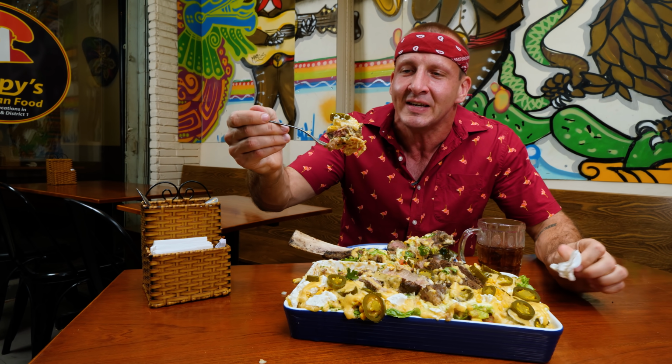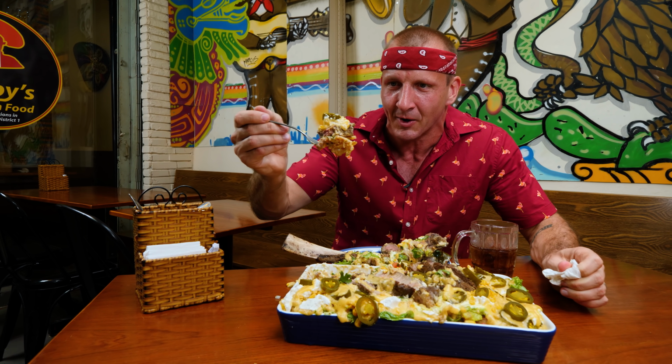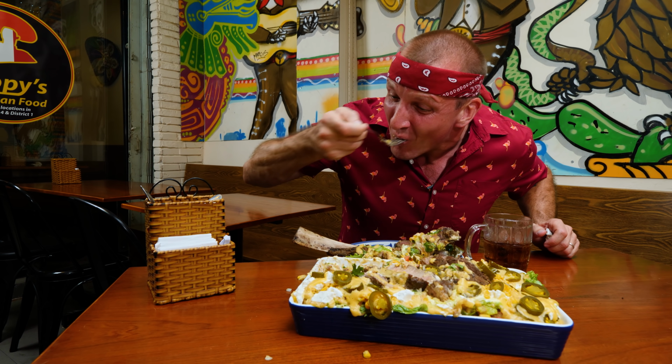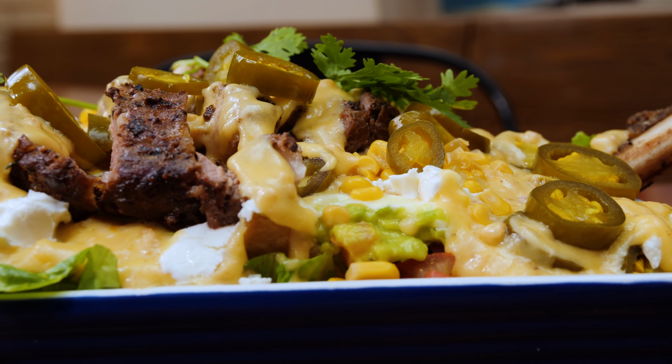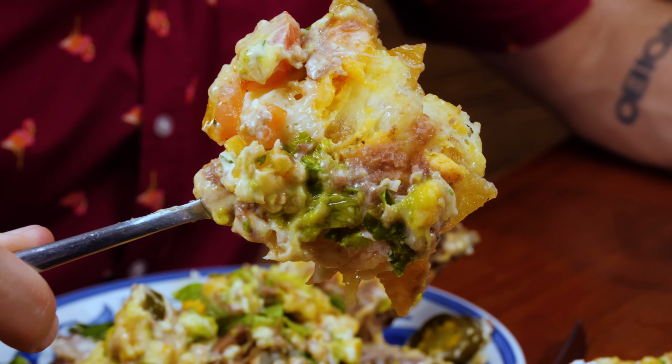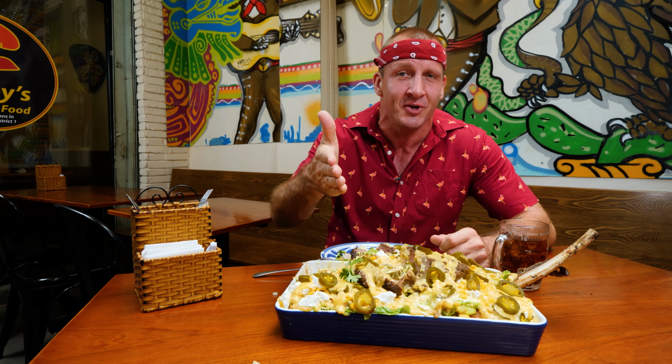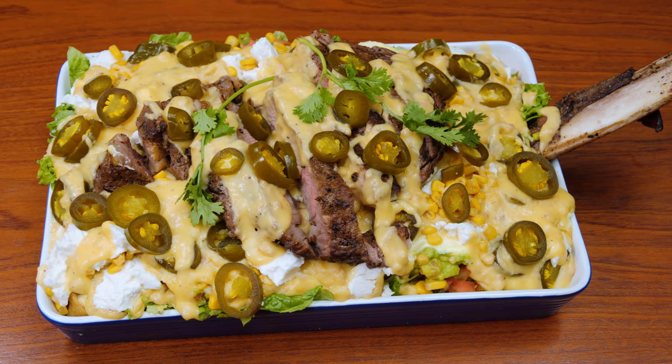There we go. This is really the best of everything here. Chips, cheese, steak, some more toppings. Let's try it out. Super wild. Ooh, I'm getting a hit of that goat cheese. It has kind of a sharp taste to it. I love the melted cheese. For me, if it's between liquid cheese and melted cheese, I'm melted cheese every time. What about you guys? Liquid or melted?